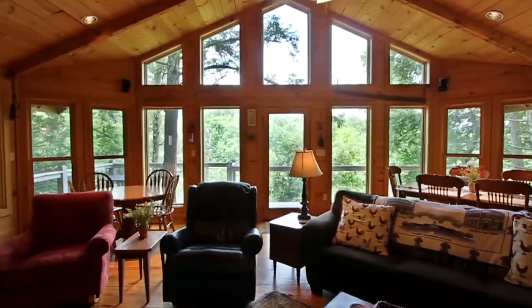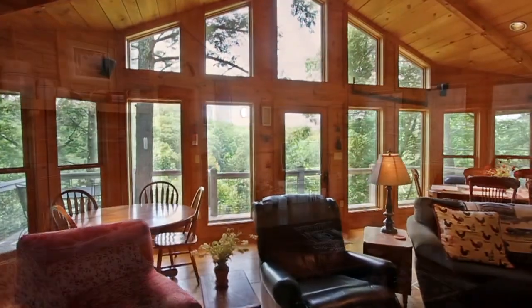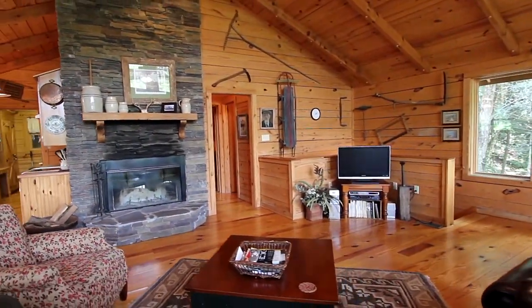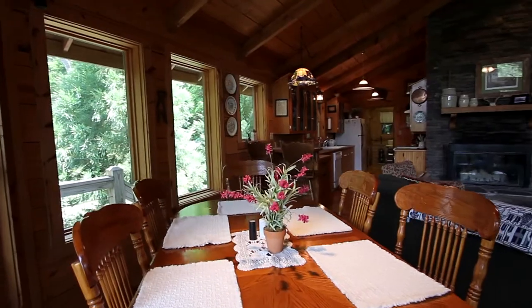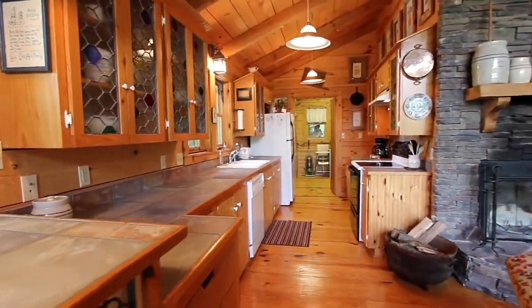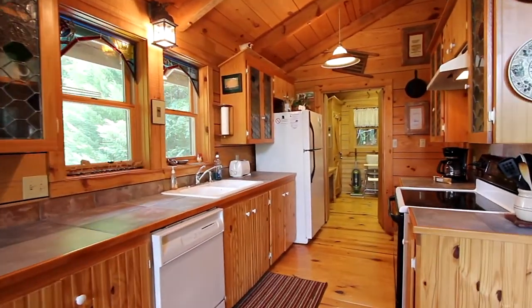Step into the great room. You're surrounded by windows for a spectacular wooded view. The oversized sofa and chairs are gathered around the floor-to-ceiling stacked stone fireplace. The open design features a large dining table, which seats 6. And your kitchen provides plenty of cabinetry for extended stays, and it was built for the chef with state-of-the-art appliances.